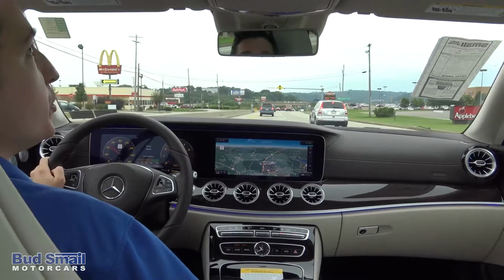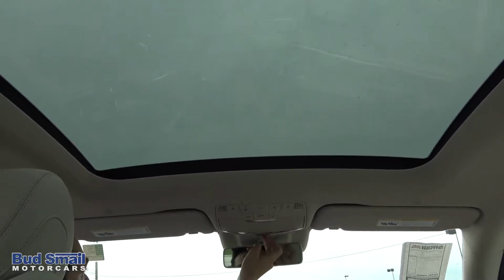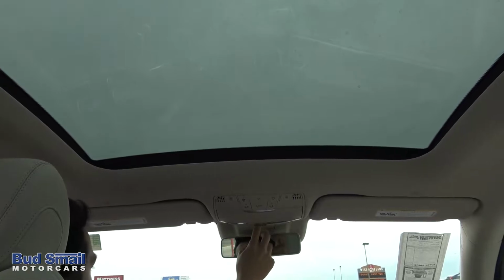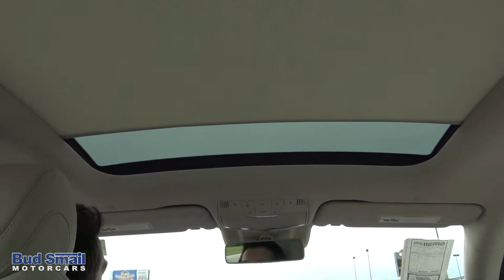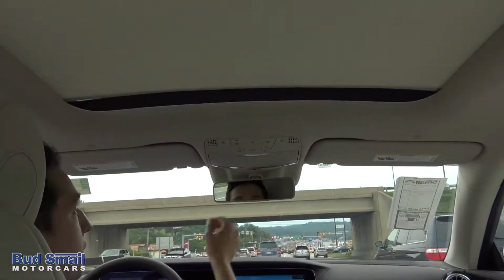The new E-Class Coupe features this great all-glass panorama sunroof here. It's very easy to adjust, all with one touch. There's the centralized control here, which can control everything from opening and closing the sunroof to opening and closing this sunshade here. Makes it very, very easy to adjust, no matter what the weather is, no matter what the amount of sunlight is.